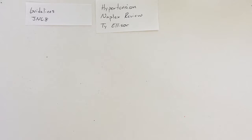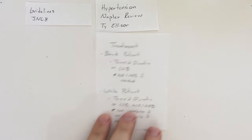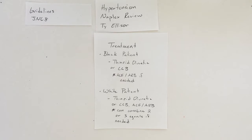Okay. So next we're going to look at pharmacologic treatment. And these kind of get broken down based on race. If you're a black patient, you're going to want to start out with a thiazide diuretic or a calcium channel blocker, and then you can add an ACE or an ARB if needed, and you can do a combination of any of those three. If you have a white patient, you're going to want to start with a thiazide diuretic or a calcium channel blocker and an ACE or an ARB. And again, you can combine 2 or 3 agents if needed.